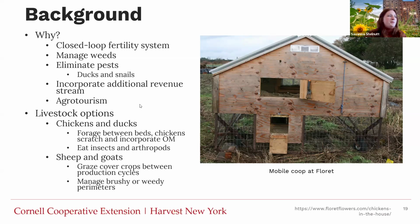They can eliminate plant pests. So here I'm thinking of ducks and their propensity to eat snails, which is a huge advantage to those of us that suffer from snail problems. And additionally, they're an additional revenue stream that you can incorporate in. And one thing I want to call out here is the agritourism aspect. If you're somebody that has UPIC or is interested in agritourism generally, people just love to see animals on farm. So that's one thing to think about there.